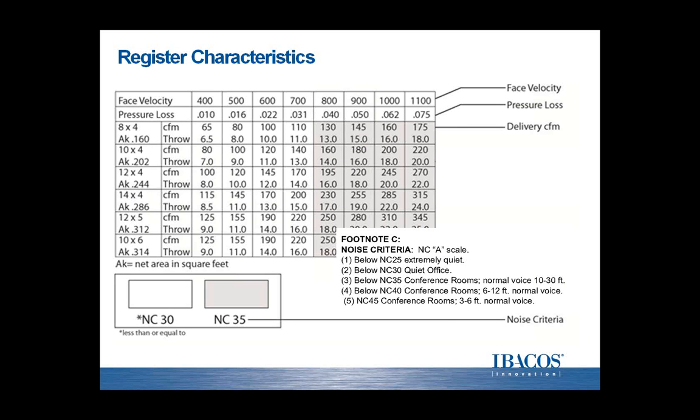The other consideration in looking at register selection is what is the noise criteria and what is the airspeed that you're trying to achieve in the system. Manual D recommends upwards of 800 or 900 as the top limit for air speeds from a noise perspective, and this shows the difference in the throw when you go from, say, 400 feet per minute as a face velocity for an 8x4 register. If you're using that as a high sidewall, it would only get to about 6.5 feet into the room before it would start to drop. Whereas if you're up at 800 or 900 feet per minute for that register, that will throw air pretty much out 13 to 15 feet, which is where you would expect it to be to hit that exterior wall and start moving down the wall plane.